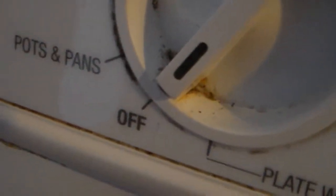The exterior of the dishwasher is dirty and will need to be cleaned. There are food spills left behind. The inside of the dishwasher is also dirty and will need to be cleaned. The filter in the dishwasher is also dirty and will need to be cleaned.